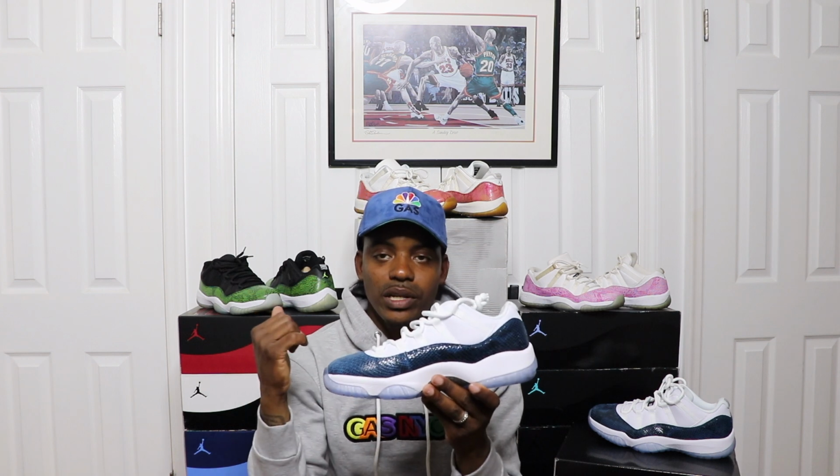I am not really a fan of Jordan Low 11s. I do own the green snakeskin, the red and white, and the Carolina blue. But this is definitely gonna be one of my favorites.